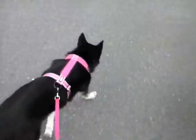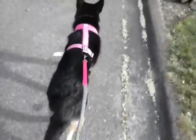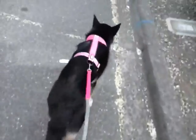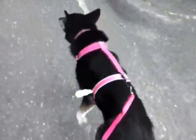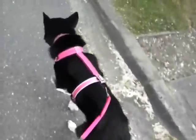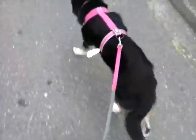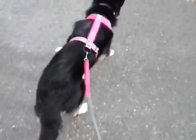But we decided to go for a test walk. Got my hands-free leash. Kind of matches it a little bit. The harness looks really light in this video, but it's actually darker. It's the same darkness as the leash. It's a Kong harness.